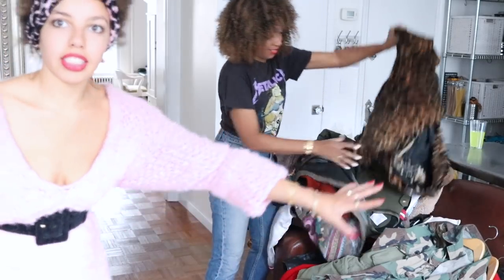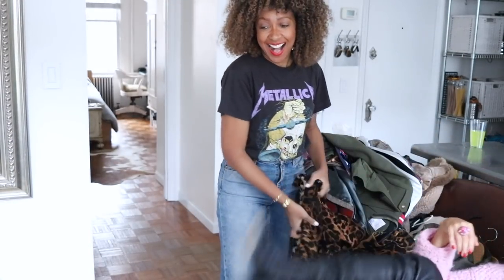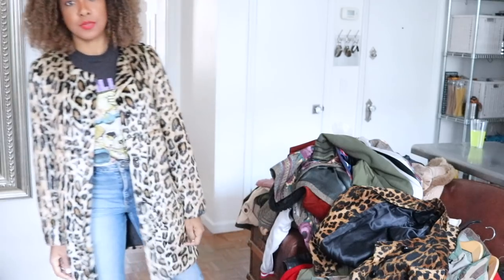Look at all this progress. I know. You can actually sit on the couch. I think I just broke like 12 plastic hangers. Yeah. Sorry. I mean, I'm not wearing the right clothes with it.